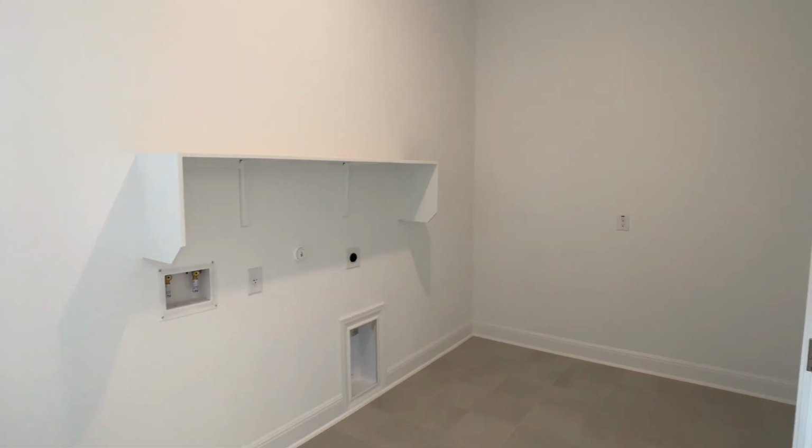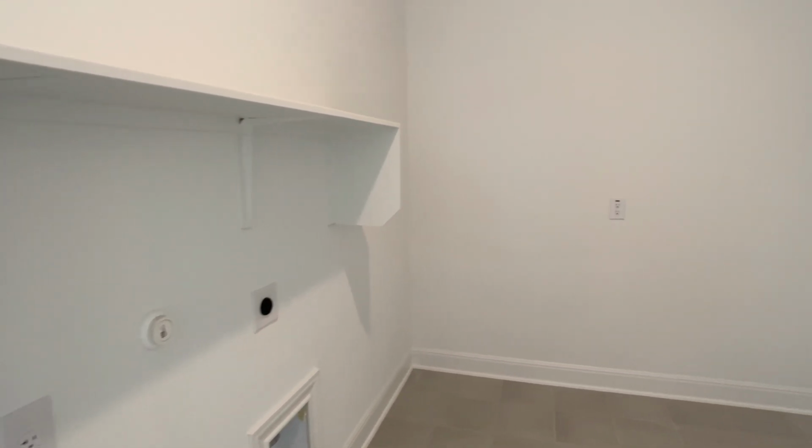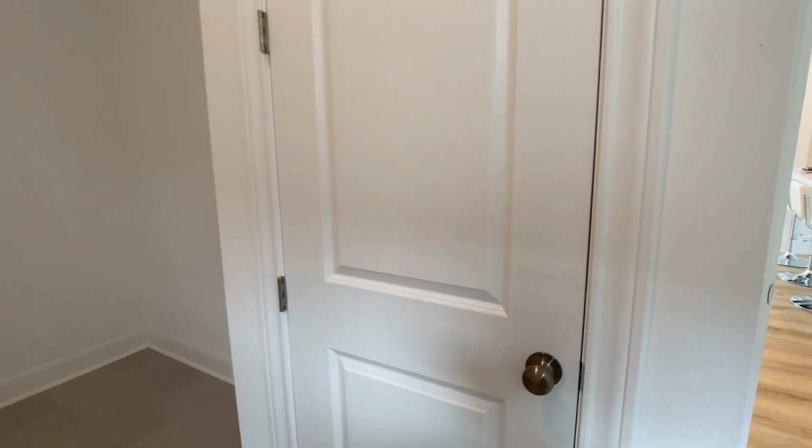Getting back into the home, this is going to be the laundry area. So you see some plumbing there for a washer and dryer. Or I should say a vent for the dryer and some plumbing for the washer.